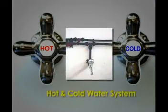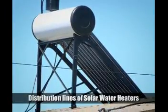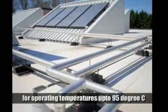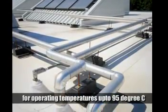Applications. KiTEC Composite PL-PEX pipes can be used for all the applications of PR pipes. In addition to this, these pipes are suitable for other applications such as solar panel piping, where the operating temperature can be up to 95 degrees Celsius.